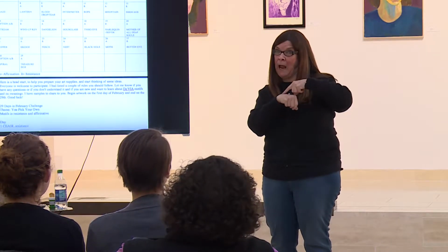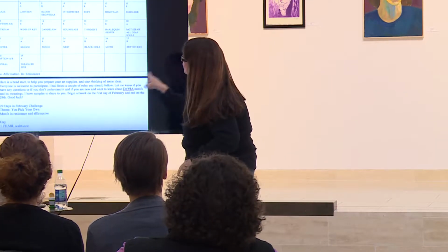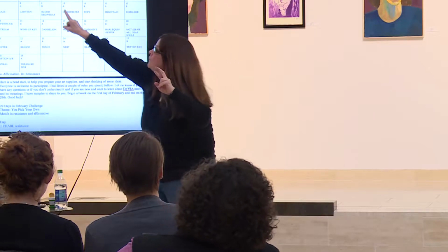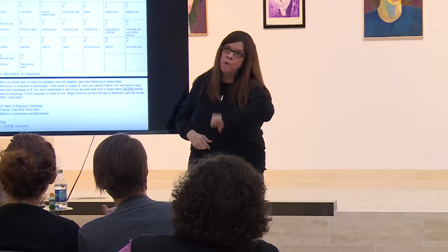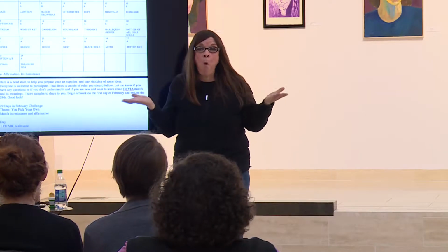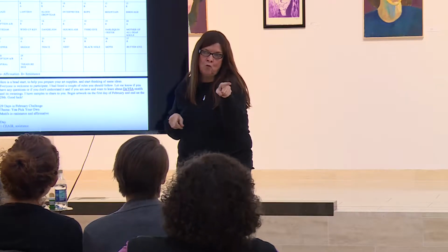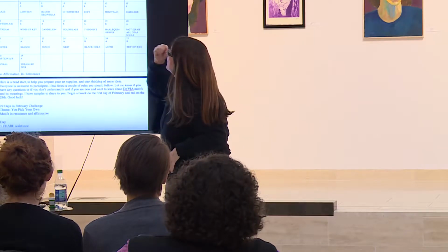All right, this was the year 2016. This was the first time that I had made a calendar for all of the motifs. I added different labels to show whether it would be resistance or affirmation, and you can see that here with the A and the R. And it was up to the artist to choose their own theme.